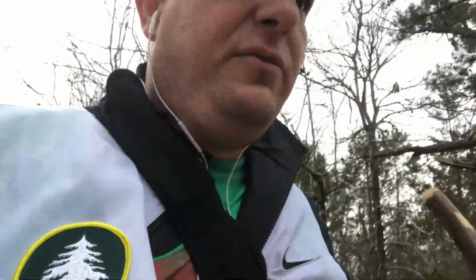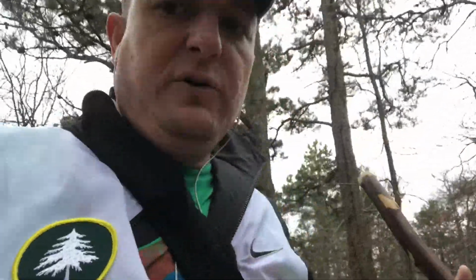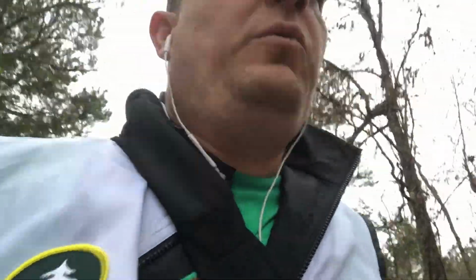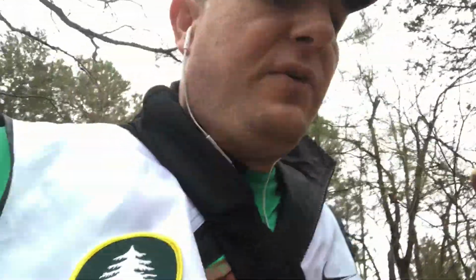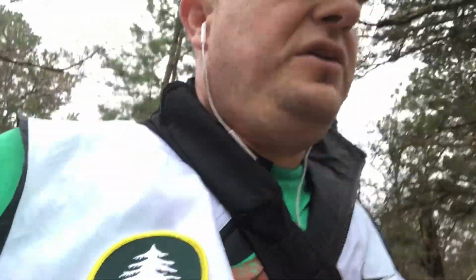But here's the good news for hiking club purposes. If we can hike this, so maybe next Saturday, and put off the Ouachita Trail for a week or so, you get to the top, and it's fairly easy walking. Now it is dense brush. If it hadn't been for whoever cut this trail years ago, there'd be no walking this.